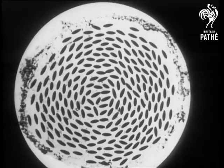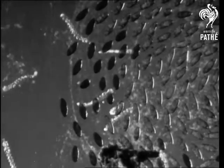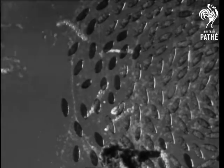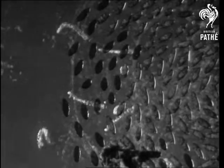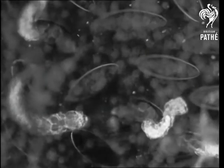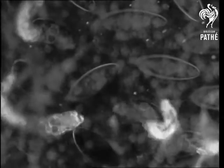Nearby floats a spiral of different eggs in a disc of jelly. This is the home of the gnat's cousin, the phantom gnat. Phantoms have a much harder job hatching than real gnats because they have to work their way through the jelly before they reach the water.